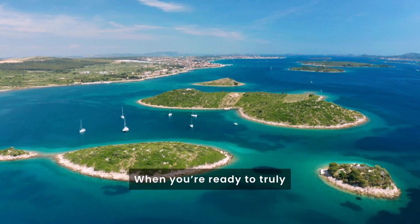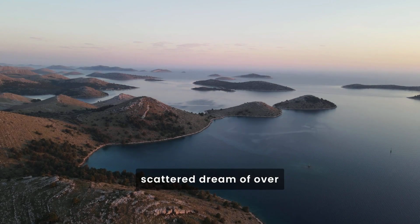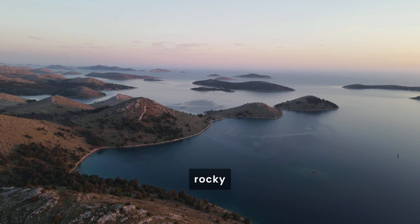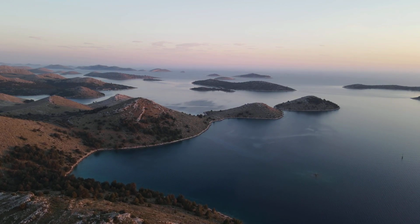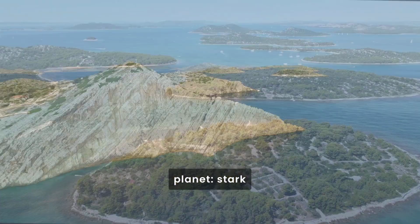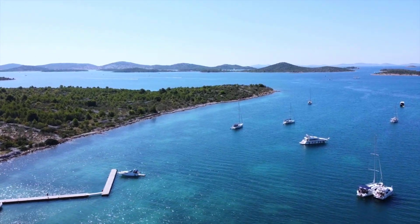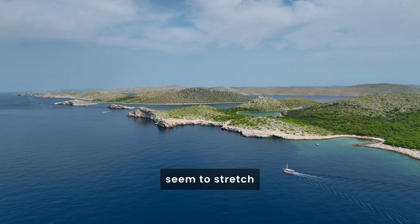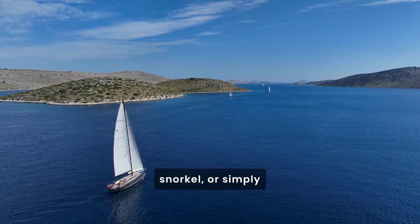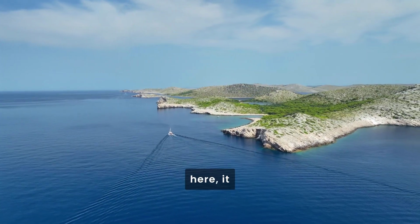When you're ready to truly escape, set sail to the Kornati Islands. A scattered dream of over 140 uninhabited islands, reefs, and rocky ridges. This national park feels like another planet. Stark limestone hills, crystal clear waters, and skies that seem to stretch forever. Swim, snorkel, or simply drift. Time doesn't just slow here, it disappears.